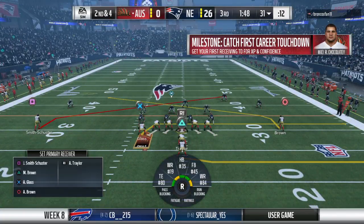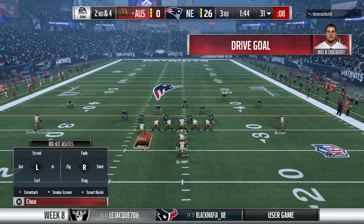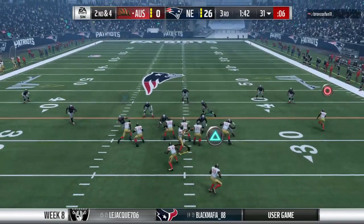Detroit! Detroit! Let's go! 3-19! 3-19! Back 99 Philly, here we go!